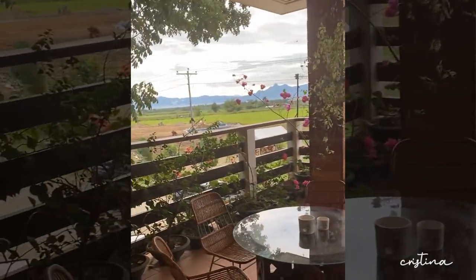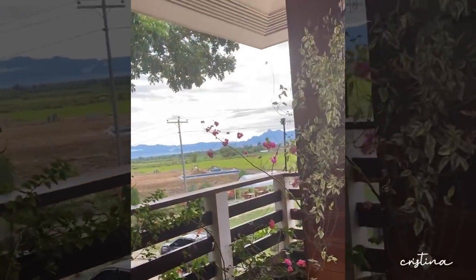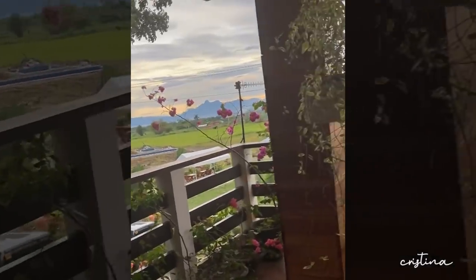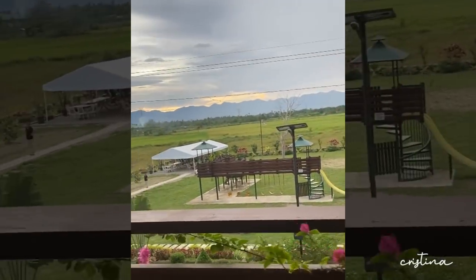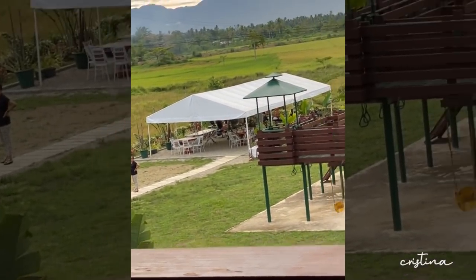Ayan, ito naman yung area sa taas na you can also get some fresh air. Future swimming pool. They're building a pool there, guys. And a clubhouse. I'm sure punong-puno ito ng mga tiga-Tacloban. That tent there is the massage. May massage area dyan. Outdoor massage. That's nice.